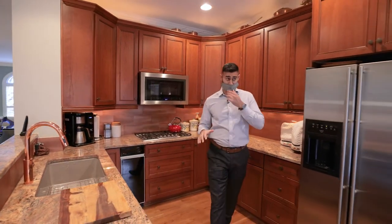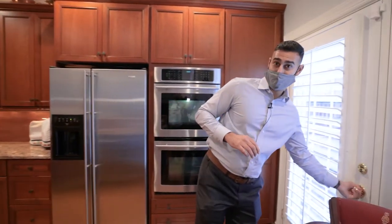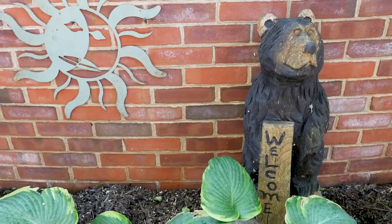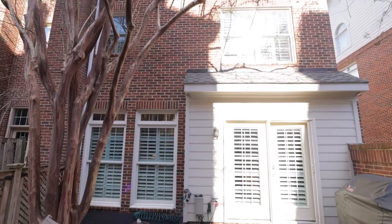Lastly, on the main floor, it has a great private backyard. The backyard has extended hardscaping, which allows you to use the space more entirely. It's a lot easier to entertain or just sit out back with the family.